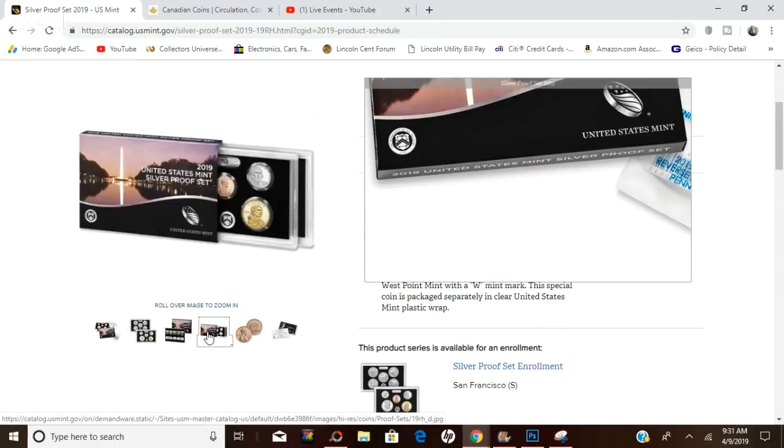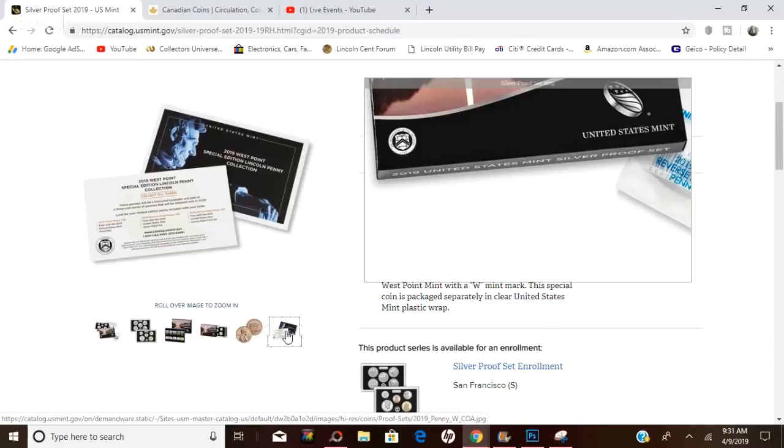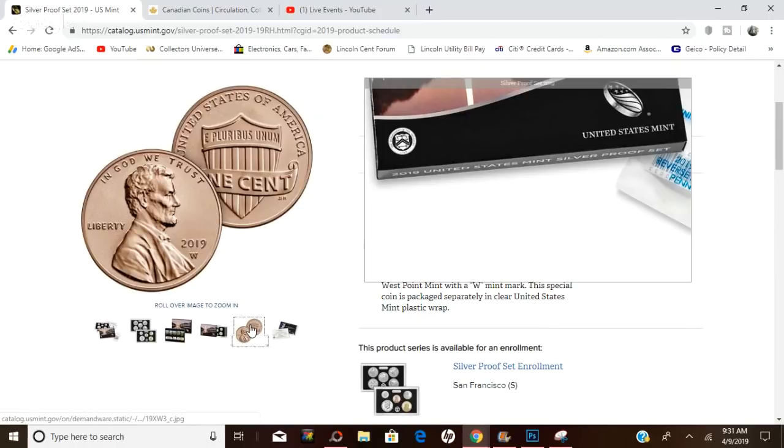Okay, now there is no household limit. There's nothing of that sort. So they could sell 10 million of these. So there would be 10 million of these Lincoln pennies. As of right now, because we do see the regular clad proof sets still available, that particular set, you could still get the proof 2019 W. All right, so sky can be the limit, I suppose. But I have a feeling this might be more limited than some would lead on to believe.